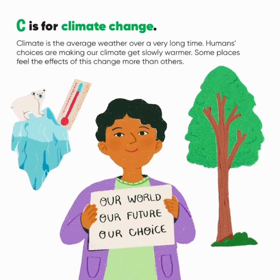C is for Climate Change. Climate is the average weather over a very long time. Humans' choices are making our climate get slowly warmer. Some places feel the effects of this change more than others.